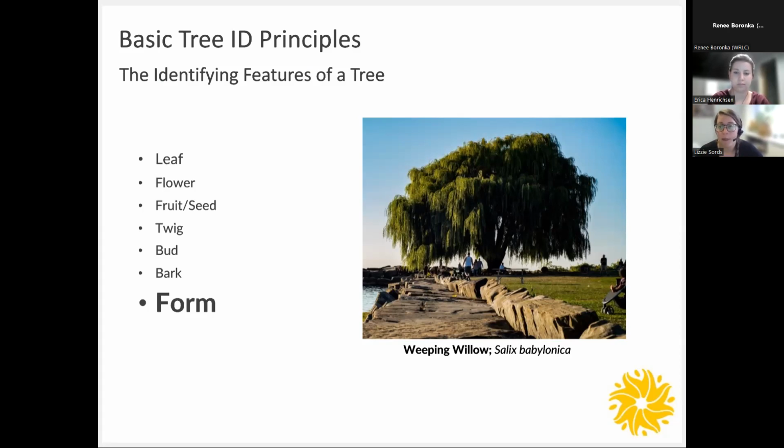And trees that have been planted in bad conditions, so in really shady spots, if they're not shade tolerant, might not have kind of classic form as they're really stretching for the nutrients that they need. And a tree that has been improperly pruned and had its form altered by an errant chainsaw may have a form that is really not useful for ID.